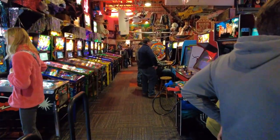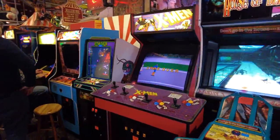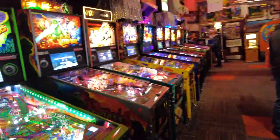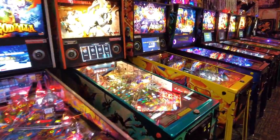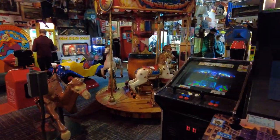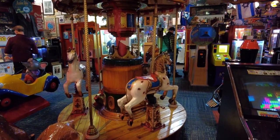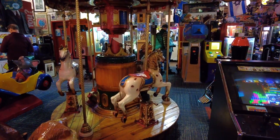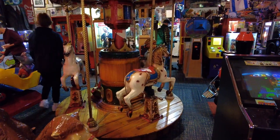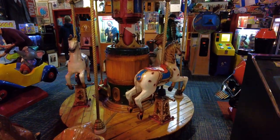After walking in, the very first aisle that you come to has a bunch of arcade games as well as pinball machine games over here. And then right back behind there, there's a kids carousel. And I remember when my daughter was younger, she rode this a few times. She absolutely loved it. It was one of her favorites. I think she rode this at least 6 times when she was here.